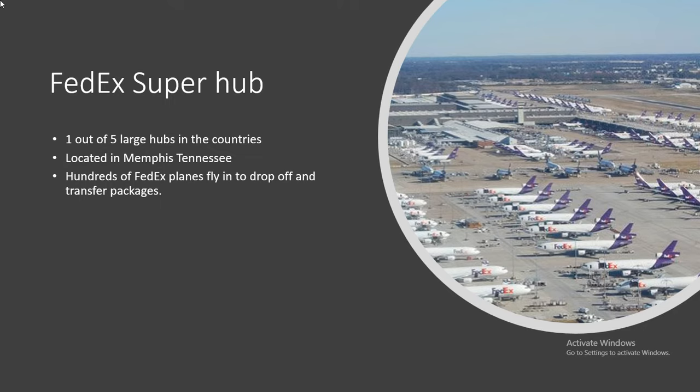The Super Hub can sort up to 1.4 million packages a day, and every night between the hours of 10 and 1 a.m., 150 planes will fly in from around the world to be unloaded, processed through the warehouse, loaded onto containers, and then the containers are put back onto planes to be shipped out.